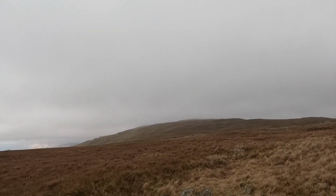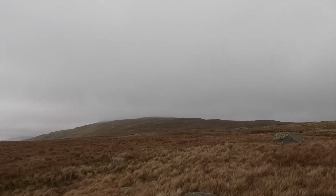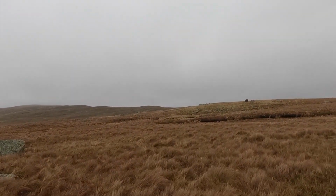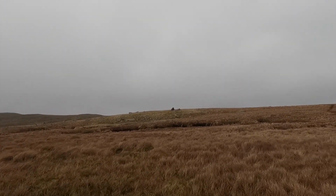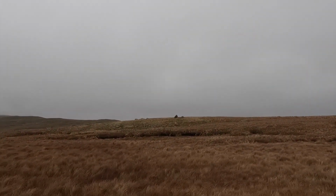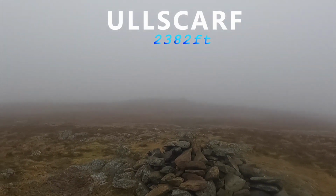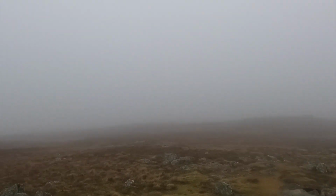So there we go, that's Ulfskarf, the high point of the day. So we're going to just climb up onto this ridge line and then follow the ridge line up to the top. And two more to do after that, all being well. So the clouds have come in and we're at the top of Ulfskarf. This is the high point of the day, so it's probably fitting that we're in a cloud.